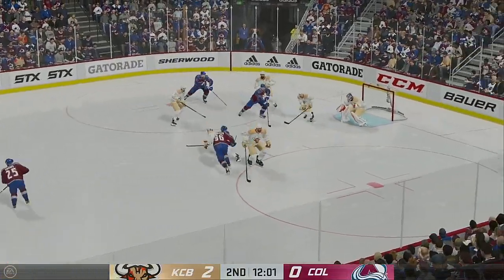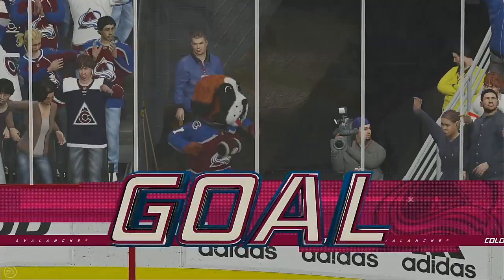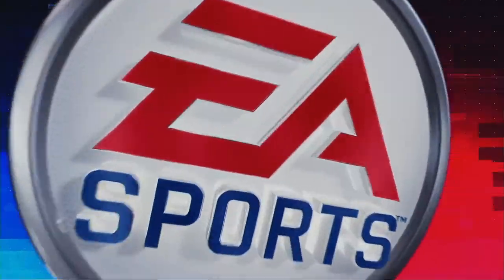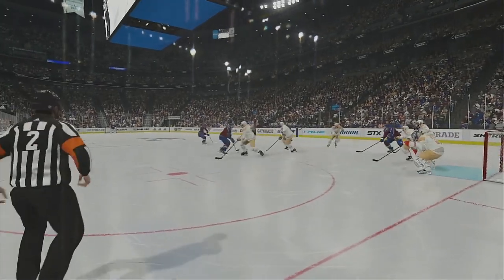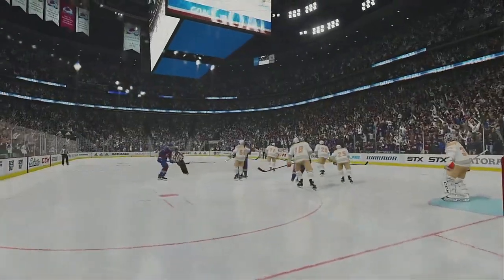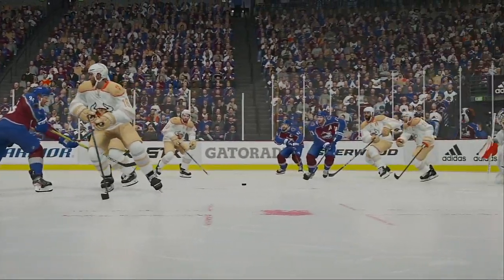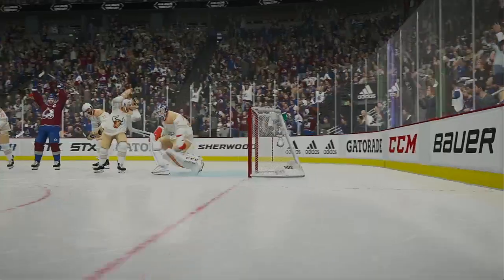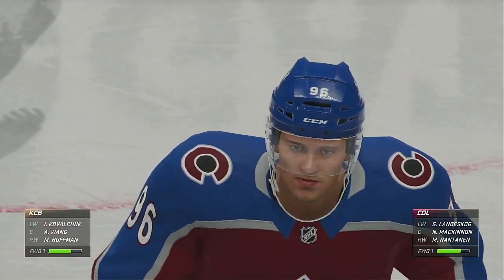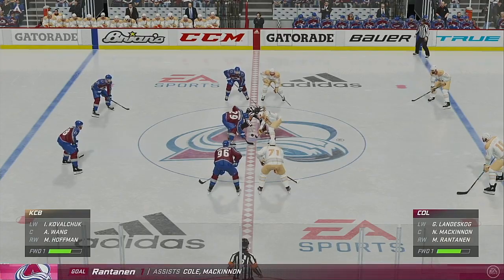Puck picked up by Cole. Snaps it on net. They score! The Avs haven't generated much, Ray, but they get one back here. Claw, claw, claw. They found a way to get back to within one, even though they haven't had many shots.